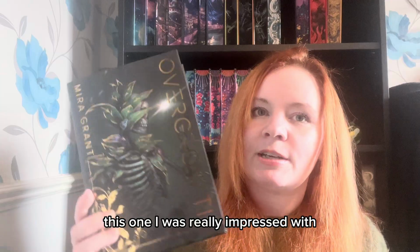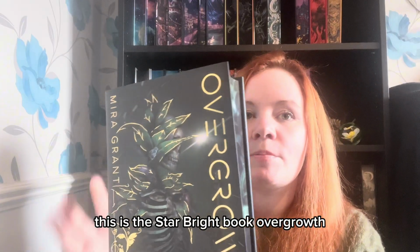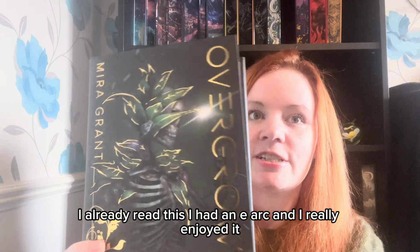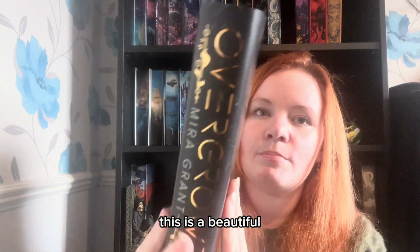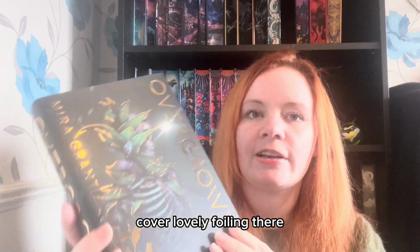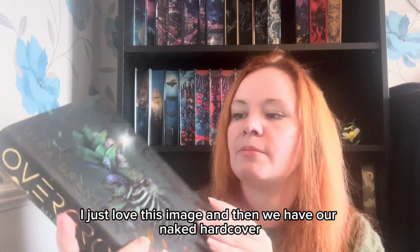This one I was really impressed with. This is the Starbright book, Overgrowth. I already read this. I had an e-arc and I really enjoyed it. This is a beautiful cover, lovely foiling there. I just love this image.